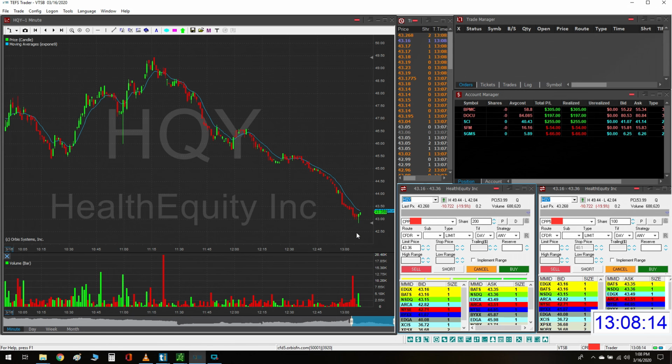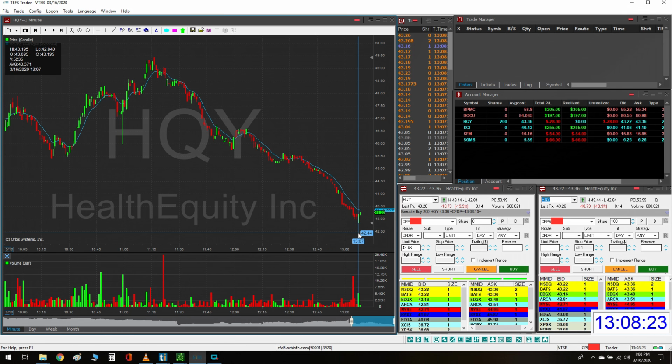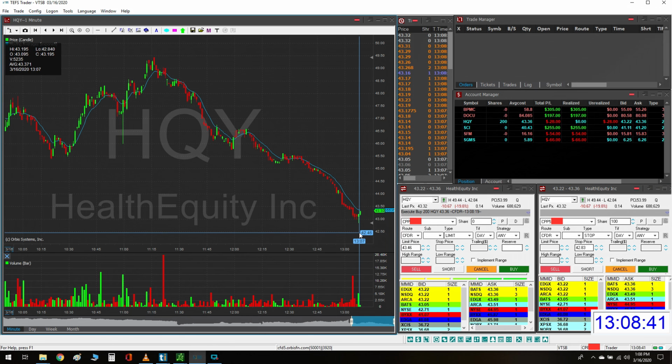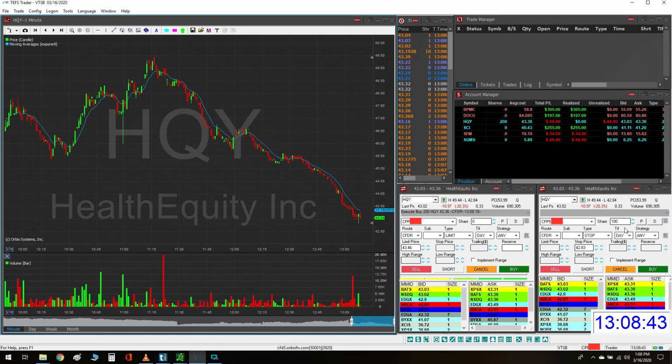HQY looks really good because we got that little green candle along with the extra volume, and it is reinforced by a daily chart. So 200 shares, just based on the fact that everything right now is high risk. I just don't want to take the kind of risk of putting in more than I could. If it goes the wrong way, it could hurt.